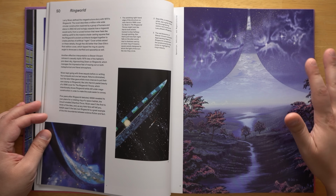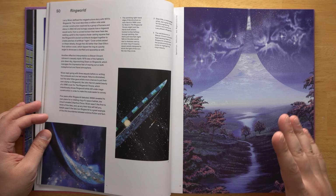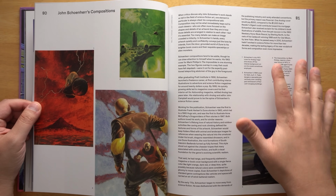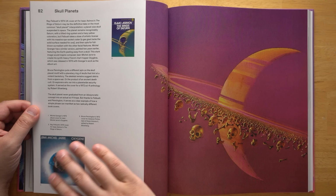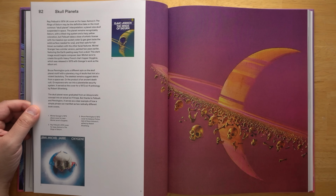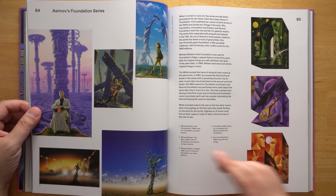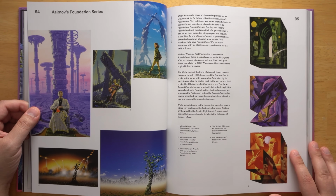Man, look at this piece from Ringworld, which of course many kids today will recognize as being a Halo. Halo stole it from Ringworld. Sometimes the art is grouped by the artist who did them, and sometimes they're grouped by theme, which I think is fun. For example, skull planets. That's just a theme that shows up in a lot of these illustrations. Asimov's Foundation series. So we have these more detailed, realistic ones, but also these very abstract covers.